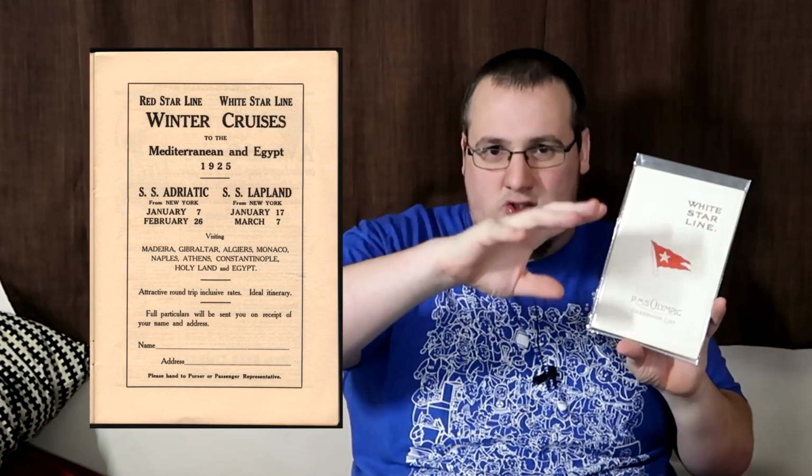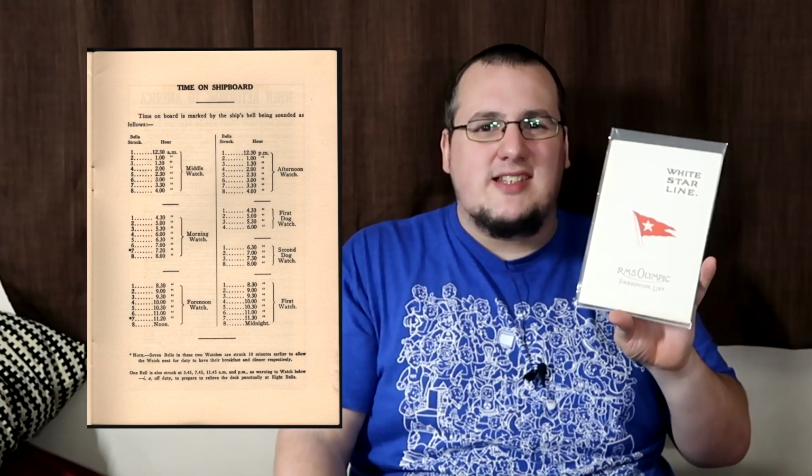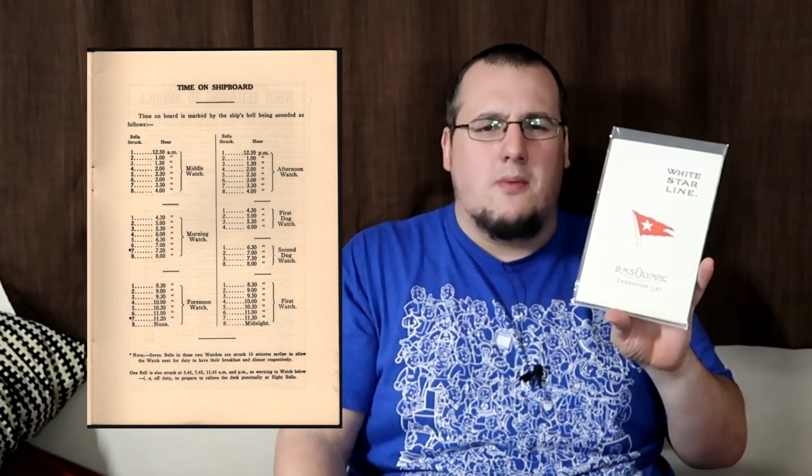Now, these are also very characterful and very nice because at the beginning, obviously, it has some advertisements for the shipping line. It has a list of the ships in the fleet. And you've got all the officers on board, who the captain is, who the doctor is, who the first officer, second officer, and so on. And then you've got all of the passengers on board. Now, this is something you don't get anymore. I guess it's like a security breach to have a list of who's on board the ship with you. I don't know. But yeah, back then you could get a list of every single person on board.